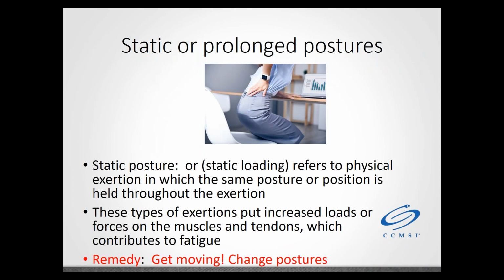I mentioned earlier that static or prolonged postures is one factor we want to avoid. Static posture, or what we call static loading, refers to physical exertion in which the same posture or position is held throughout that exertion. Again, think of when you get out of a car, if you've been on a long road trip. If you haven't gotten out of the car in about 4 to 6 hours, once you finally do, when you step out, you probably notice you're pretty stiff. We don't just jump out and ready to go. We're usually pretty stiff, and that's an example of that static loading. These types of exertions can put increased loads or forces on the muscles and tendons, which contributes to the fatigue. So the remedy for this, as I've already mentioned, is to get moving, change your postures.